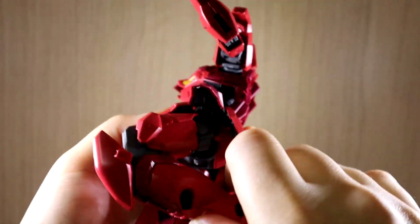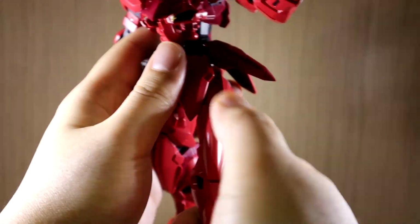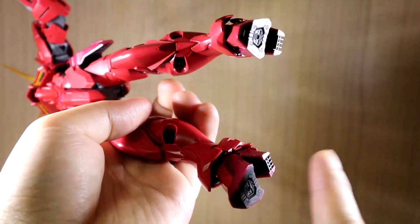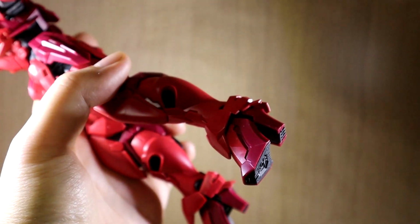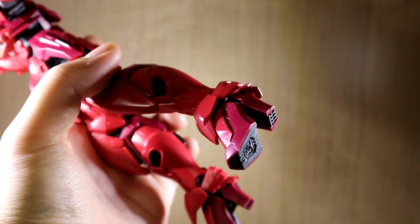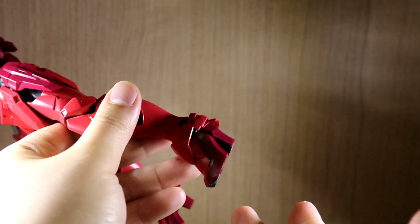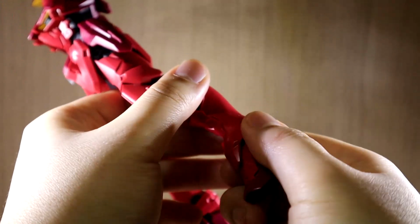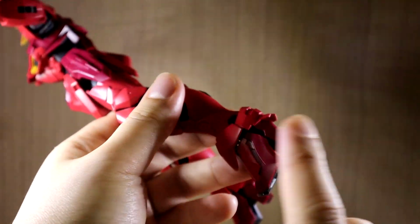And then we have a nice double jointed bend going on here, very stiff. And yeah, the knee armor is slightly tricky, but still works. And then the feet. Once again, I do not understand why certain mobile suits have high heel feet. I am not a big fan of these designs because it's sometimes hard to balance. I'm not sure if this is a better design from an engineering standpoint, but still, come on. This is just a personal small complaint, but I never like these type of feet.